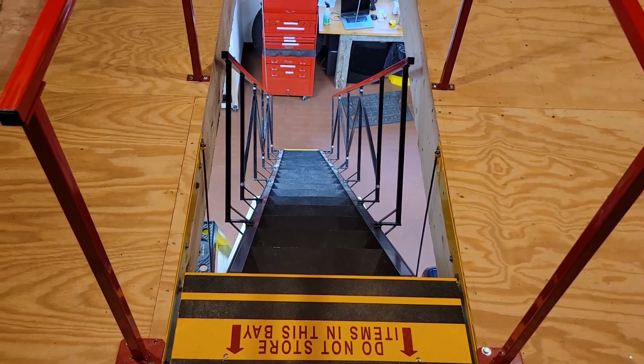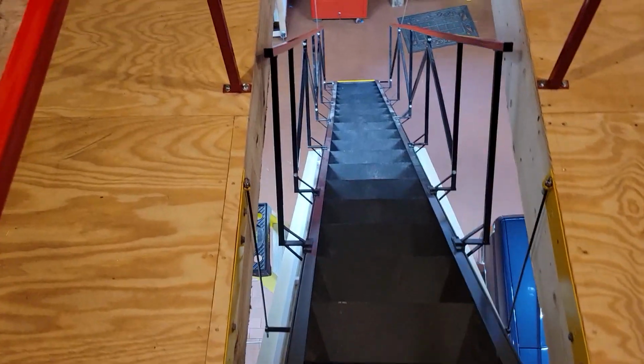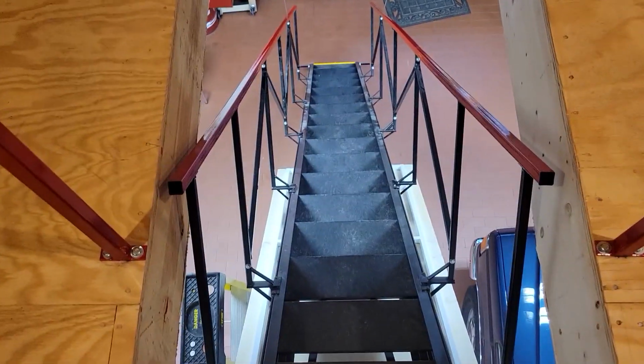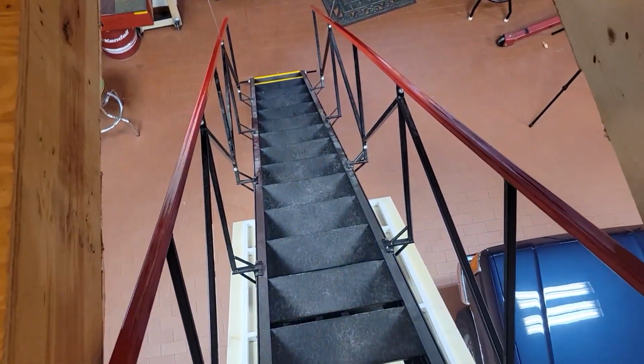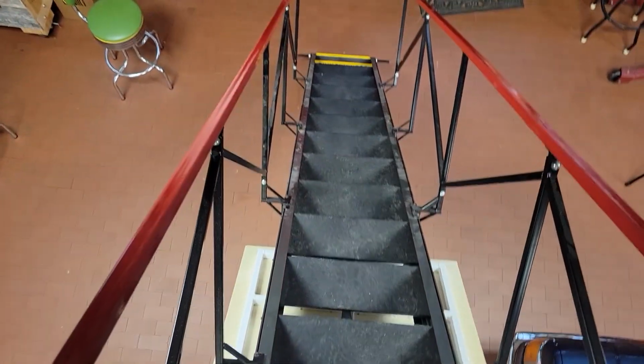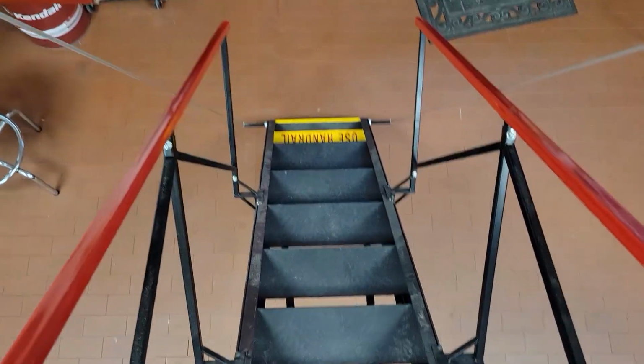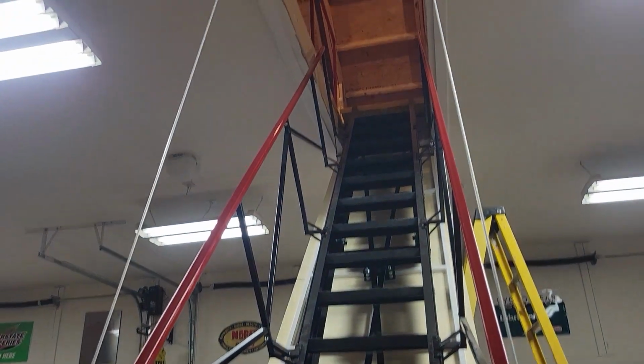And now you've got a set of stairs you can walk down without, hopefully, killing yourself, like a normal person. So there you go. Let's do that. Well, there you go. How's that?